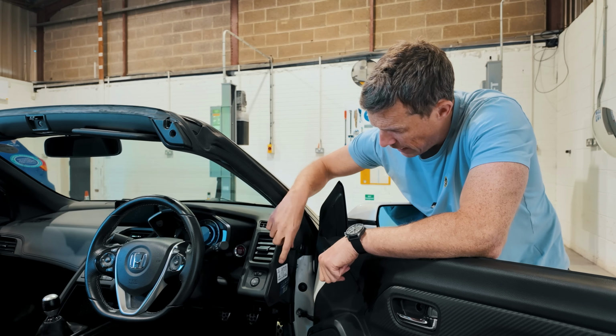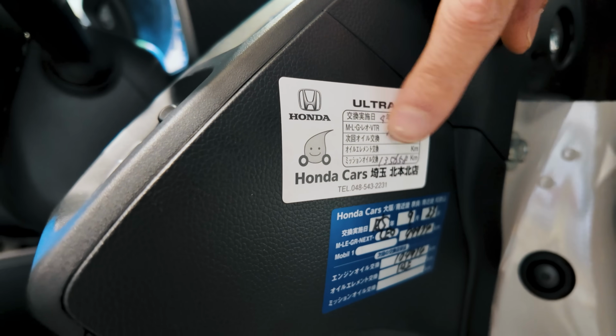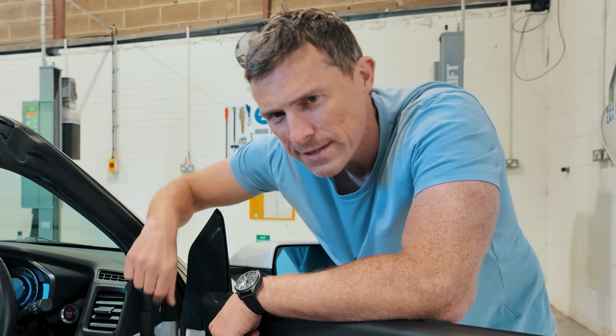However, I have found these stickers here inside the car which have some information and some kind of kilometres written on them, and they relate to oils and stuff. I'm actually going to speak to someone who might know what all this means.